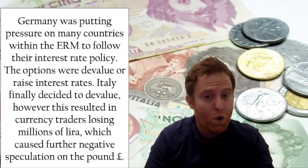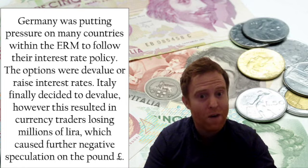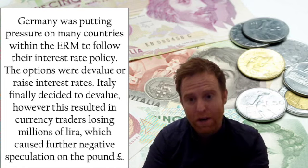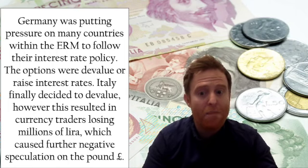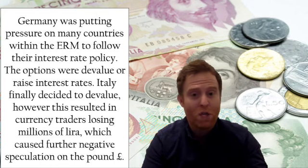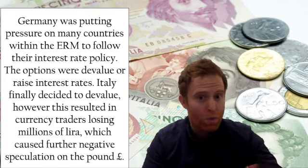So they speculated that the pound probably was going to follow the lira, and that the Bank of England was also going to devalue. And to avoid the losses that they experienced with the lira, they started to speculate on the pound and sell the pound, which caused even further problems for the Bank of England, because that speculation was just hitting the pound even further and making it even more difficult for the Bank of England to intervene and get it at the rate they wanted.